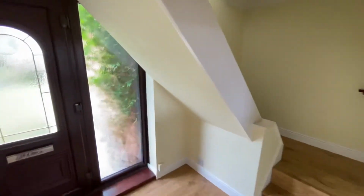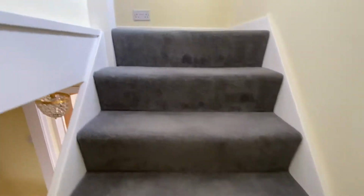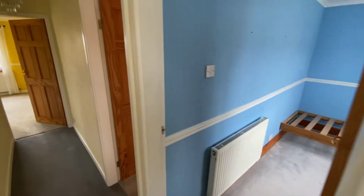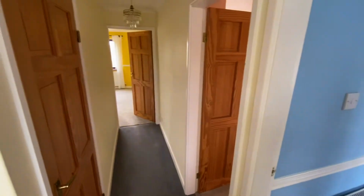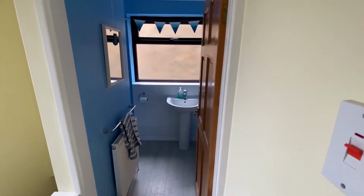So we just head upstairs. We will find all three bedrooms and the bathroom, which are all accessed from the landing. We have bedroom number three, bedroom number two, the master bedroom at the end of the corridor. Useful storage cupboard. And then the family bathroom.